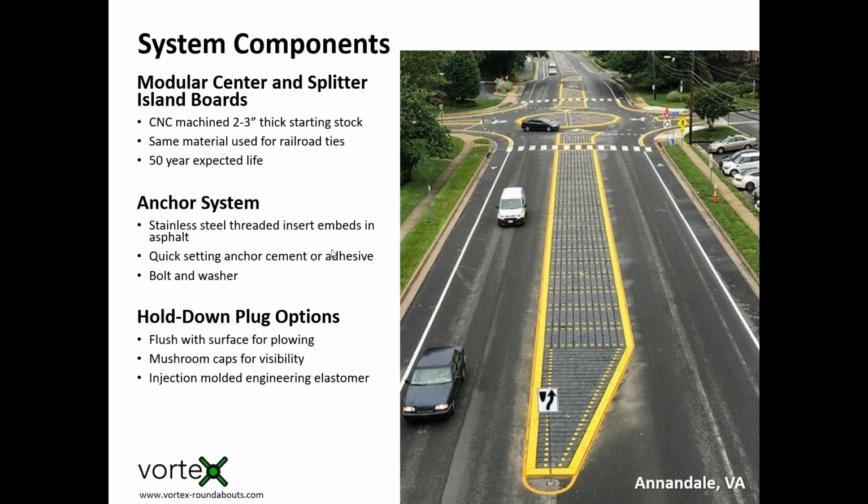And you can see here in this illustration to the right that all those little circles, the yellow circles, are all those domed caps. They're about 5 inches in diameter. And all those are injection molded with a high-end engineering elastomer. It's a urethane, very, very tough material, high abrasion resistant, UV resistant. Basically the highest class material in the elastomer category.